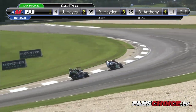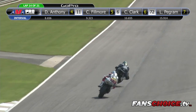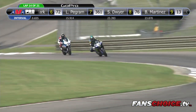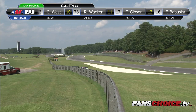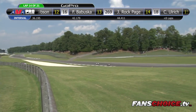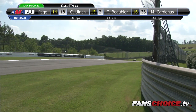with these two. Josh knows that he doesn't want Roger to get in front of him because that means he'll have to work hard to get back by. And like I said, it's not an easy track to get that done on. For Roger, he's going to take any opportunity that Josh gives him to make that move and get up front and see if he could lead this thing to the end. But right now, I think they're both so equally matched, it's going to be tough.